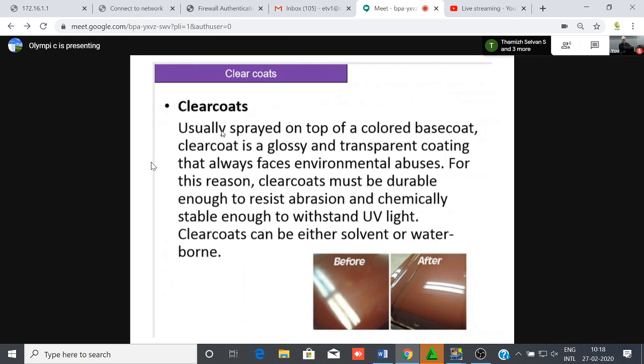And after doing the metallic, we have to do the clear coat. So usually sprayed on top of colored base coat. Clear coat is glossy and transparent coating that always faces environmental abuses. For this reason, clear coats must be durable enough to resist abrasion and chemically stable enough to withstand UV light. Clear coats can either be solvent or waterborne base.